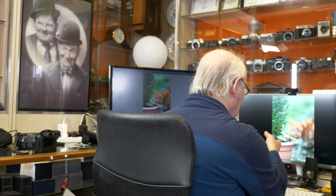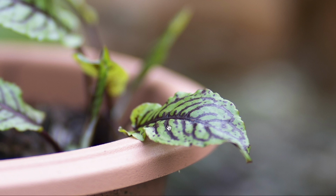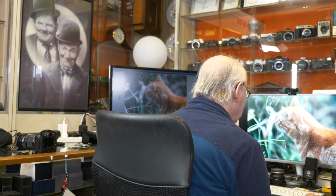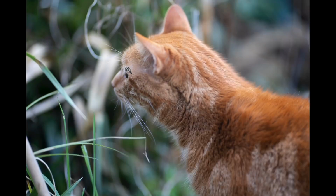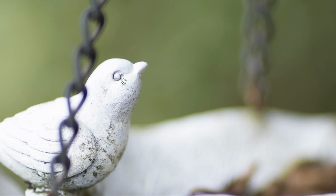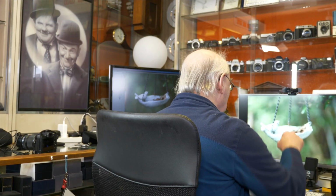Now I've deliberately focused on this plant pot, not on the cat. And that's great, because when you're looking through the viewfinder, on both the Panasonics and the Sonys, you can move a focus point to where you want. I thought, well, I'll have the cat out of focus and I'll focus on the plant pot. Again, if you look at little Sammy's eye here, the eyeball, absolutely spot on. And that's using animal eye detect with the Sony A7C. Again, that little bird, not a real bird, but it's picked out the eye, and the rest of it is all out of focus.